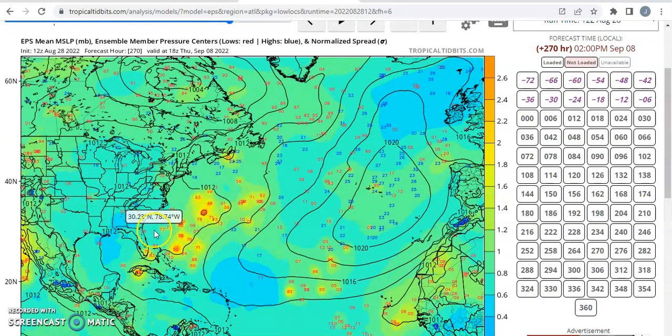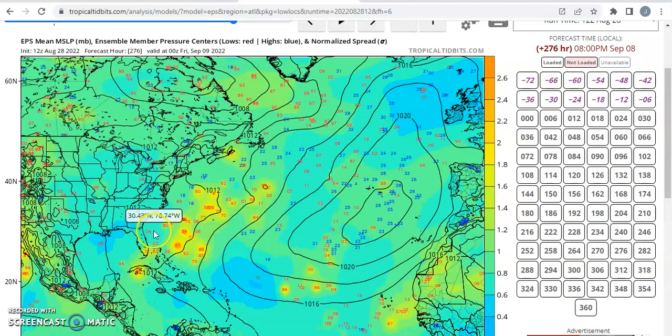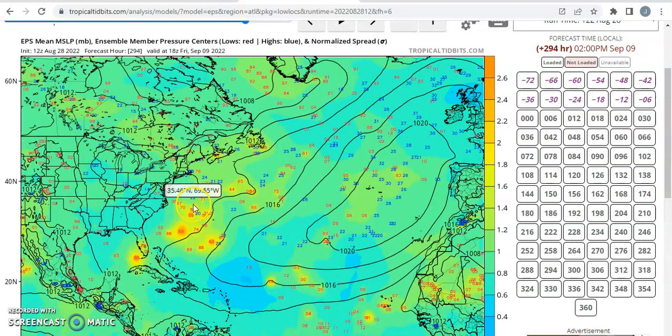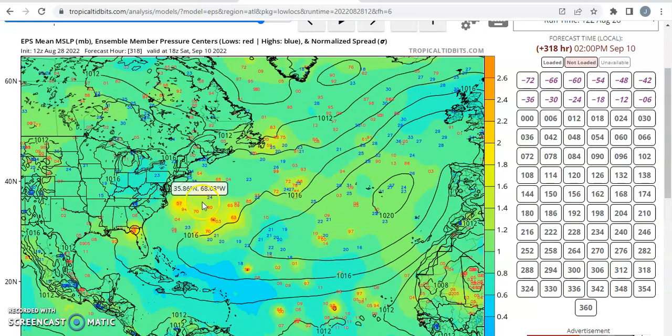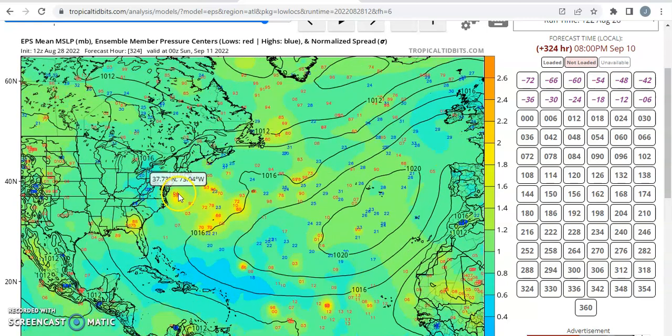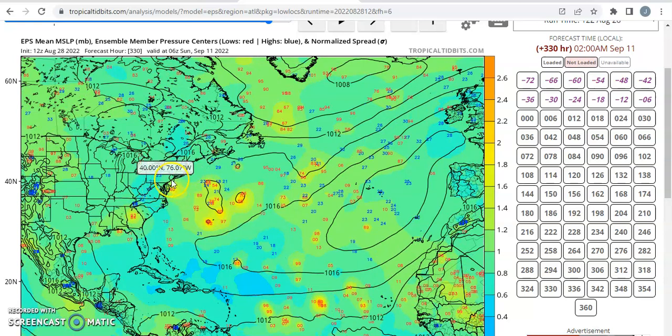And many of them do tend to stall the system. As you can see here, there's a whole bunch that are slow with the system, where almost at 300 hours, the system is still about 300 miles off the east coast. There's a whole bunch that go out to sea, so it's not really a general consensus. And the ones that stall, look here. Here's a 959. There's 957. And look where that one goes. It goes right over here into the east coast. So the point here is, the east coast is not out of the woods.